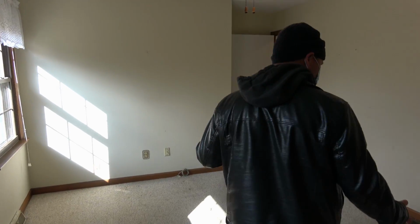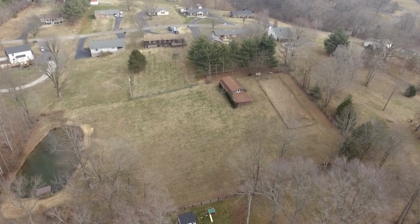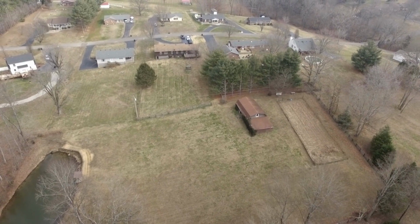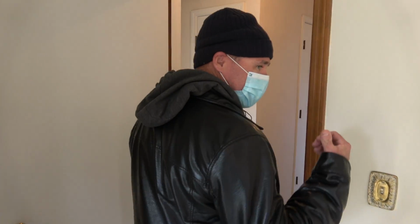So living room slash dining room area also. One really cool feature about this property is it's on 2.31 acres. Not very much of that in this area. Has an awesome pond on it, a barn.